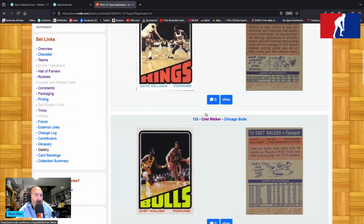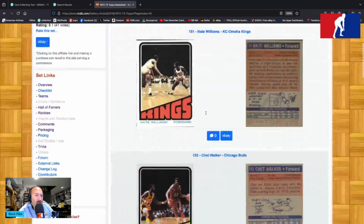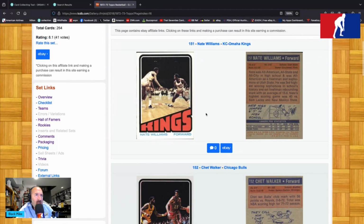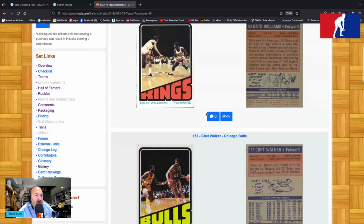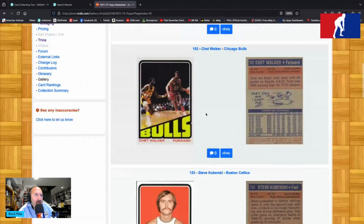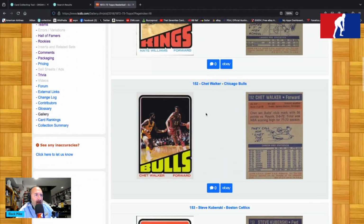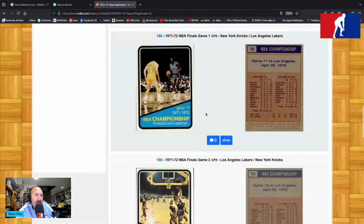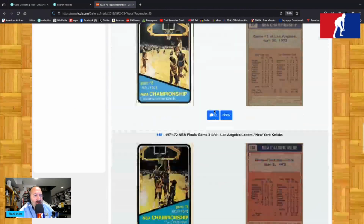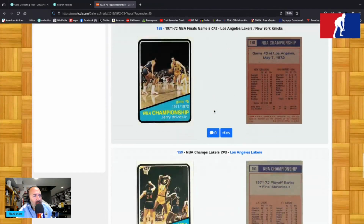And look here, we have some wonderful action shots later on here. We can see Nate Williams and Chet Walker, respectively, 151 and 152, going at it on the hard court. And I've said a million times that it's difficult to shoot that stuff back then because most of it was downlight in those arenas, and not a lot of games were being televised, so lots of shadows and stuff like that. So there's the championship finals, all that fun stuff.